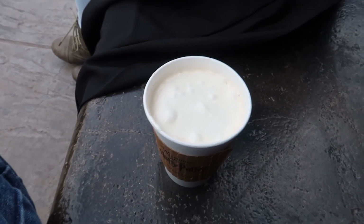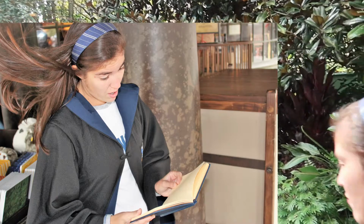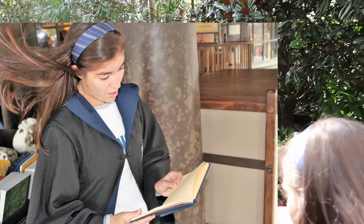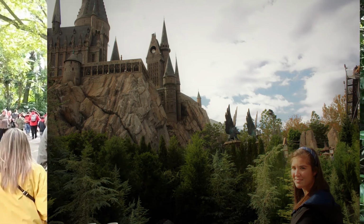So this is definitely going to warm us up, hopefully. Well, we finished up taking some pictures in Hogsmeade. I'll put all those up right now as we're leaving. Hopefully I give myself enough time to show all those off.